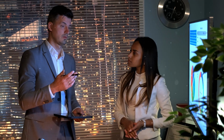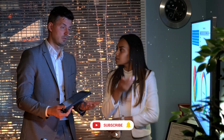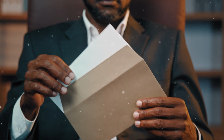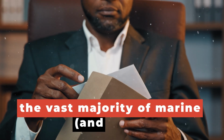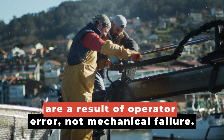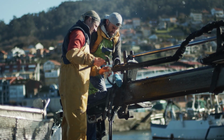Rush dismissed these concerns, even after 38 experts drafted a letter urging him to have the submersible inspected by government authorities. He ignored it. In 2019, OceanGate responded to the letter, stating, "The vast majority of marine and aviation accidents are a result of operator error, not mechanical failure."